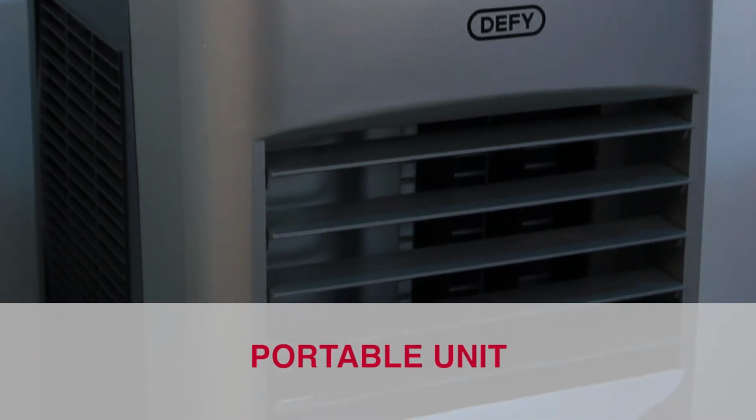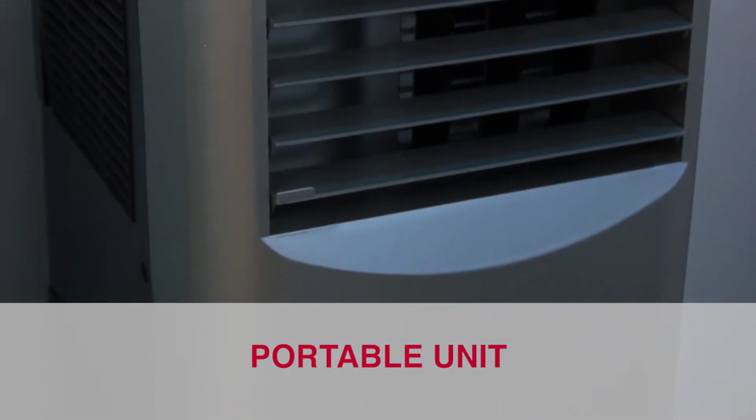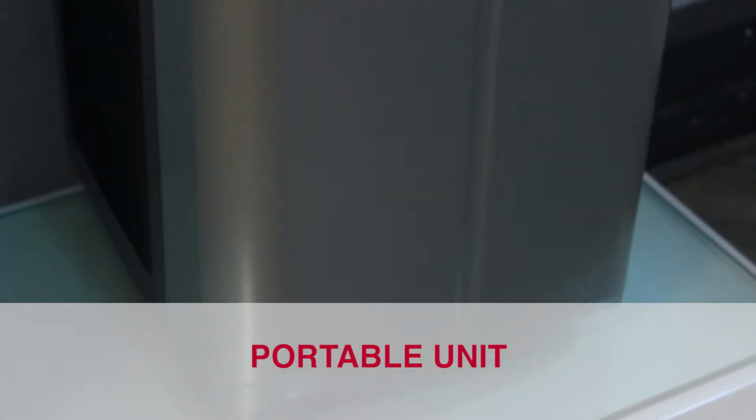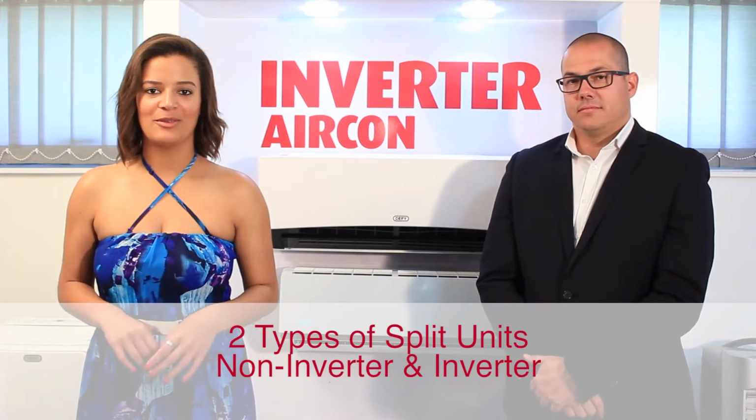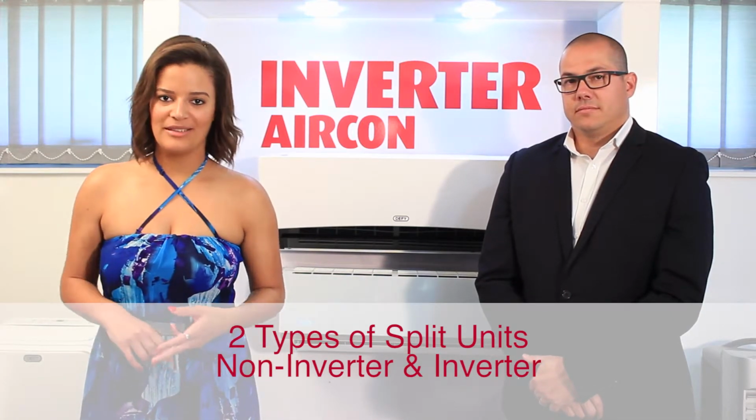Then we also have a portable aircon that's a self-contained unit that you can move from one room to another room or even take it for camping. Now with our split units, we do have two types within the split units as well. We have a non-inverter as well as an inverter.